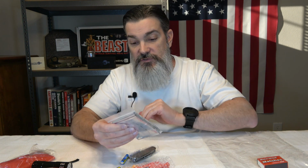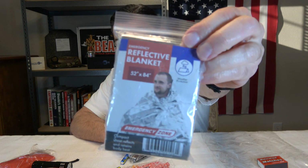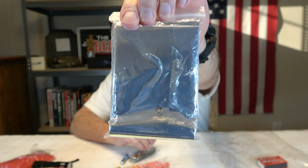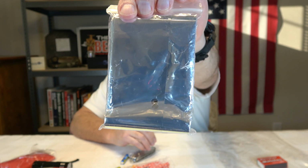We have an emergency reflective blanket that is 52 inches by 84 inches, and it is also from Emergency Zone. So it is the same brand, and it is just a little Mylar kind of deal. It does say you can make a kind of shelter out of it, which you could. I mean, you could open it up, put it over you, and keep the rain off of you at least.